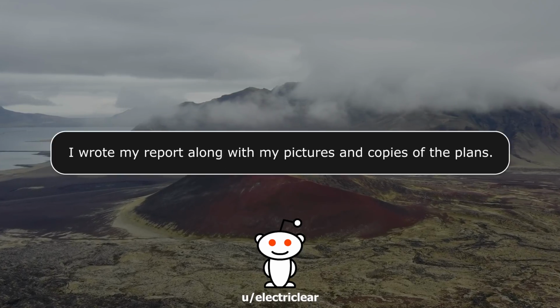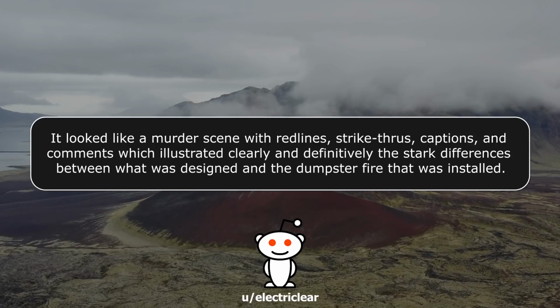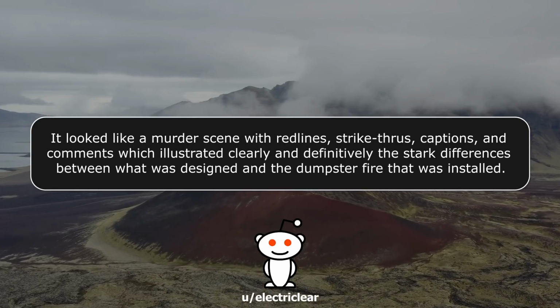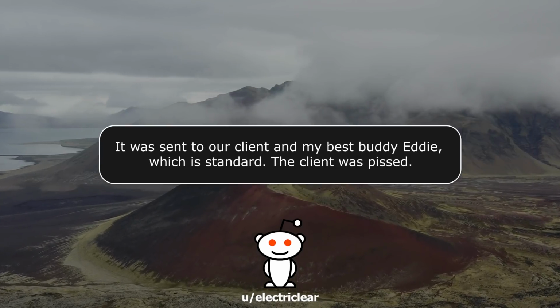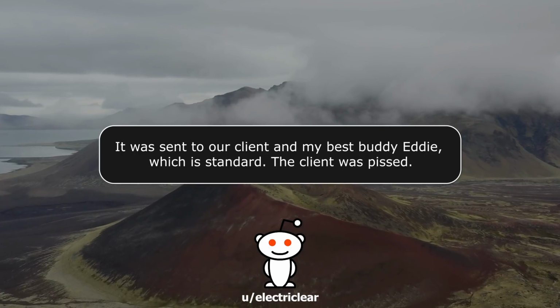ProRevenge. I wrote my report along with my pictures and copies of the plans. It looked like a murder scene with red lines, strike-throughs, captions, and comments, which illustrated clearly and definitively the stark differences between what was designed and the dumpster fire that was installed. It was sent to our client and my best buddy Eddie, which is standard. The client was pissed.